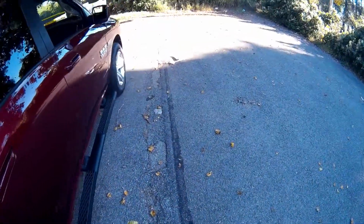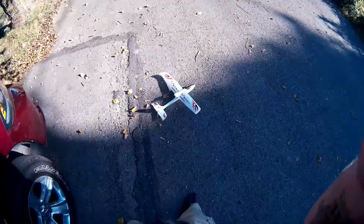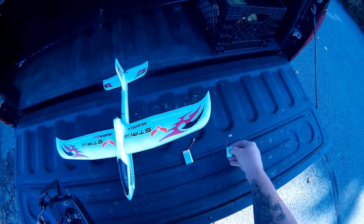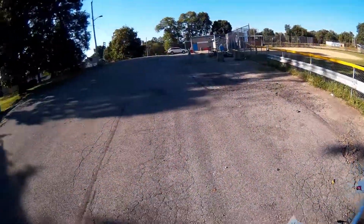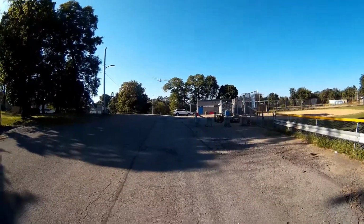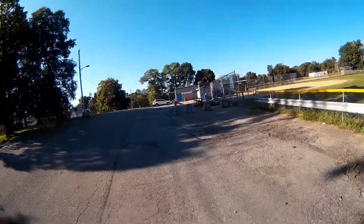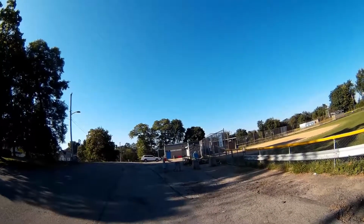That battery was starting to act a little funny, so I brought her down while I could. Switch out the battery, get back on it. Alright, we got the bigger 600 milliamp battery, which is heavier, of course. Yeah, once a nosedive, especially on takeoff. Hey, he goes nose heavy with that battery.